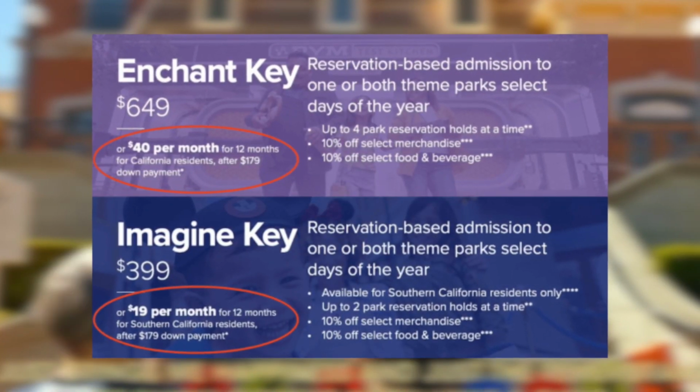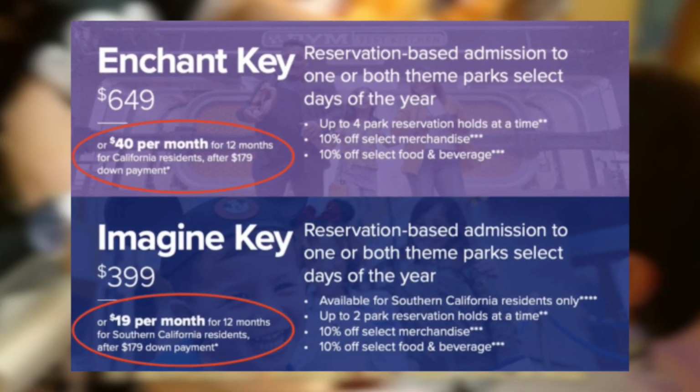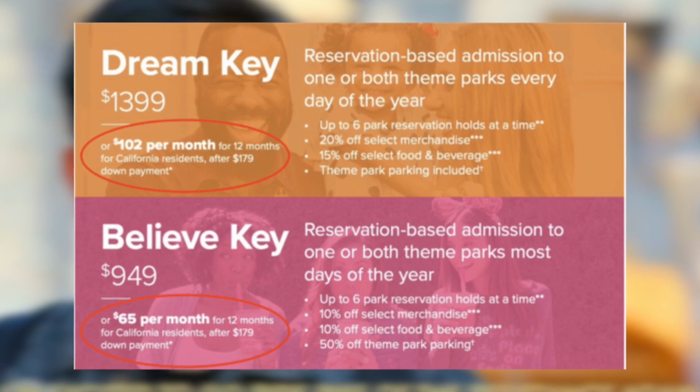Now, I do want to say before you get your hopes up too high, the Dream Key and the Believe Key are currently completely sold out. But if you are still interested in purchasing a Magic Key, they also have different payment plan options for you. If you're a Southern California resident, you can choose between 2 different payment plans. The first being the Magic Key payment plan, where you can put down a down payment and then you have the rest of the 12 months to pay off your key. The second being a monthly payment plan, where you can pay off your key per a monthly amount.